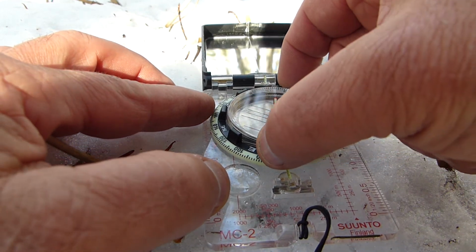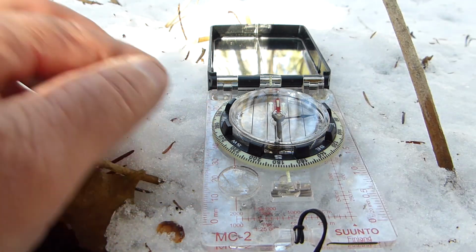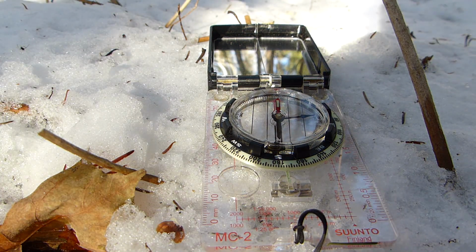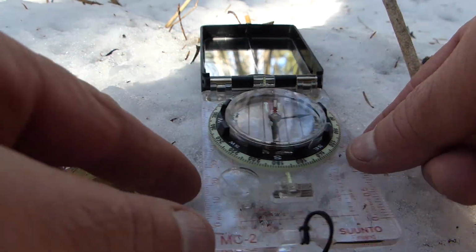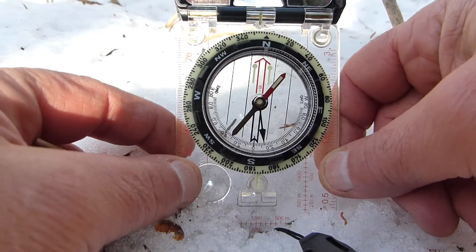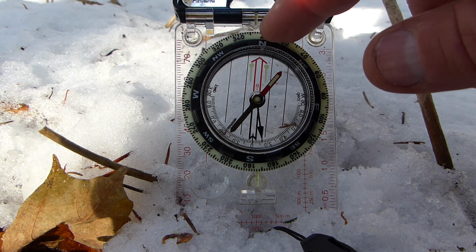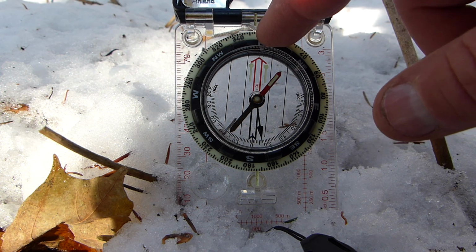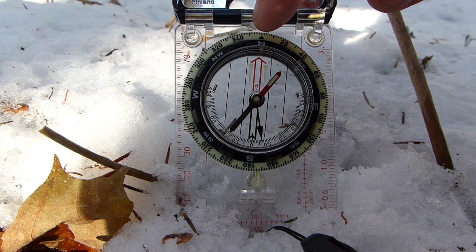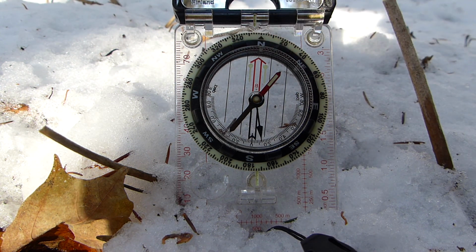So what you want to do is put the red needle in the house, what I call the house. There are other names for it, but I like to call it the house, it's easy, right? With this particular deer, he is actually traveling, so I'll pick it up so you can see this. Okay, so the deer is actually traveling 358 degrees, which is pretty much due north, okay? 360 is due north, but there's your 358, your little indication on your plate, and your bezel is indicating 350, 352, 354, 356.